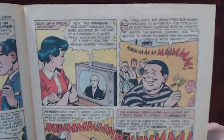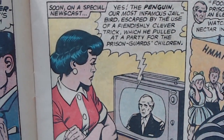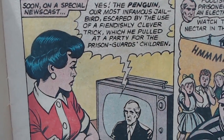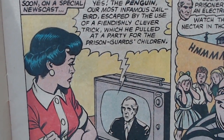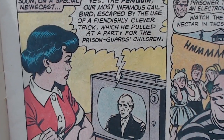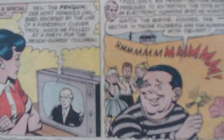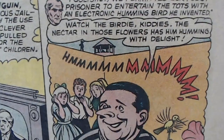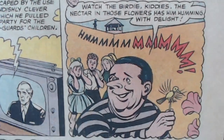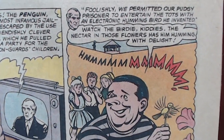Haha, look at the Penguin's face. Let's take a look at the panels. Soon on a special newscast. Yes, the Penguin, our most infamous jailbird, escaped by the use of a fiendishly clever trick which he pulled at a party for the prison guards' children. What's this? He's got a little hummingbird in his hand, or a version of it.